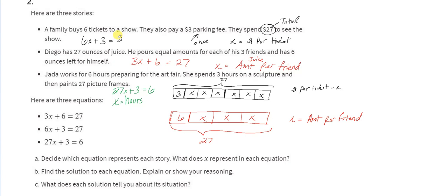It was 6x plus 3 equals 27. So let me copy it down over here. So we could take those 3 away that are here. If we knock those out, then we're left with 6 x's, and we take 3 away from 27, that gives us 24, and that means that a number times 6 is 24, and that number must be 4. So x must be 4 for that one, and like we said, that's $4 per ticket for the show.